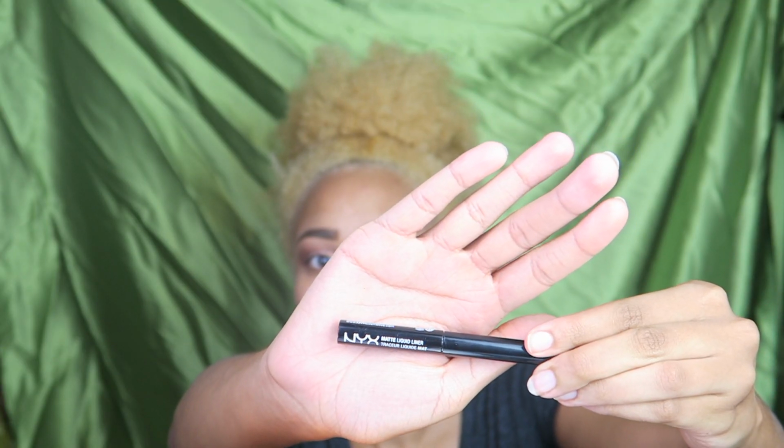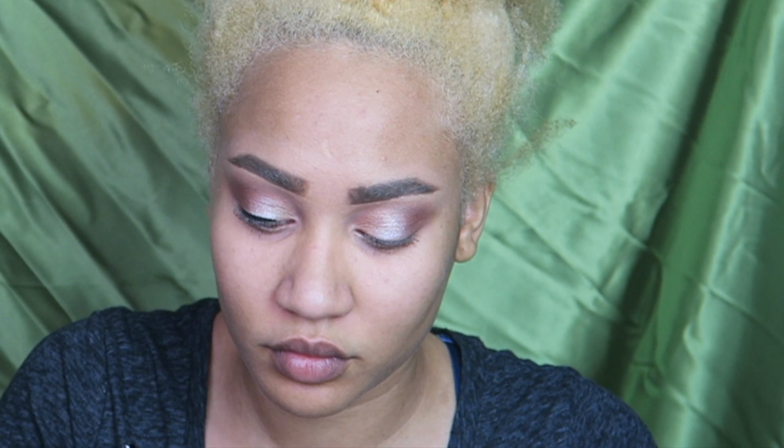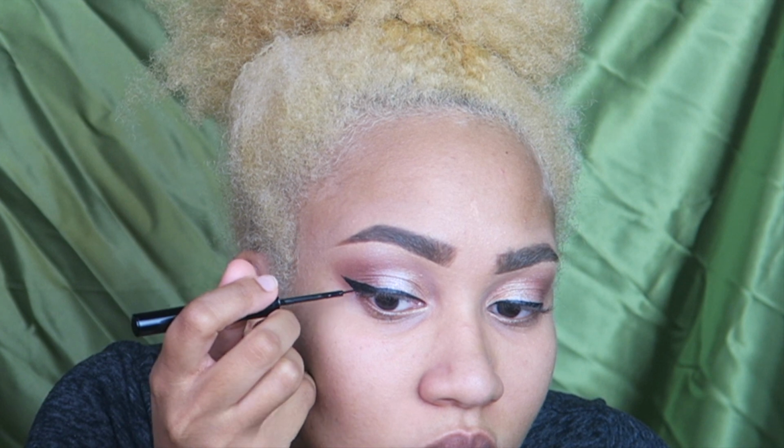Next, I'm going to go in with my NYX Matte Liquid Liner in black, and I'm going to line my eyelids. If you've been watching me for a while, then you already know this is one of my favorites. I use this pretty much every single time I apply makeup to my face. It really does dry matte and it lasts all day.